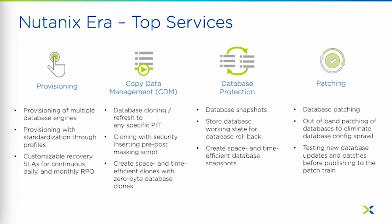I would spend so much time doing cloning and patching. We had a large database for us, a 5 or 7 to 8 terabyte database that we had to make a QA copy of every month, and we would probably have done it more often if we had the bandwidth. It just took so long to copy that backup over to the test environment and restore it there that it just wasn't time efficient to do it more often. And so these are things that Era can help you with.